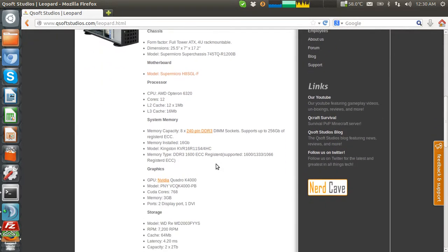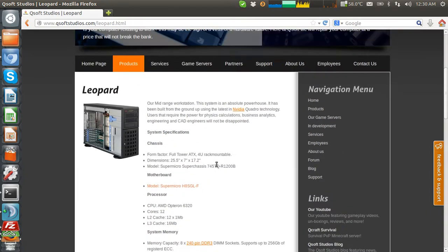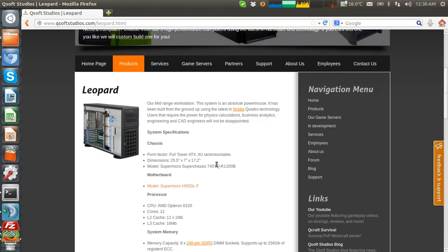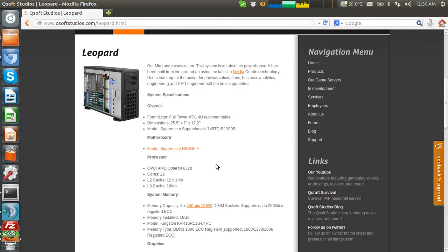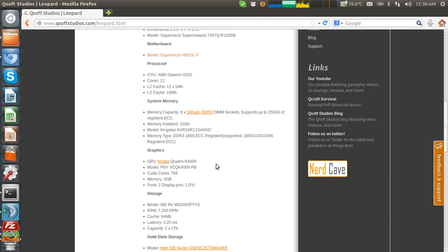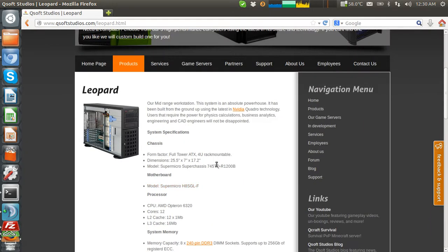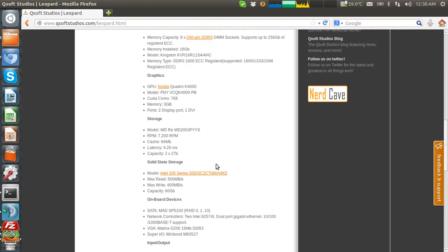This one, however, has much higher graphics processing. It has an NVIDIA Quadro K4000 series GPU, which allows very good performance with engineering applications such as AutoCAD, also 3ds Max, Mudbox, things like that. It's a real powerhouse. It has twin 2 terabyte hard drives this time, so you get 4 terabytes of storage, and also an 80 gigabyte solid state drive.